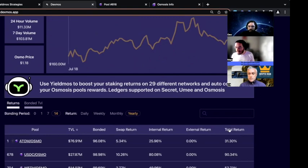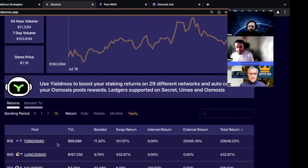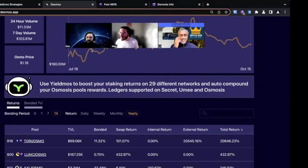Makes sense. But if I click on total return, it tells me this pool, Tori/Osmo, 20,646% return right now. Really? Yeah. There's this mechanic that happens on Osmosis where the rewards are only paid out to the TVL that's bonded, right? So right there, you can see that only 11.3% of that 69,000 TVL is bonded. So you have like 7-ish thousand TVL that's receiving all of the rewards, right? So that's why you see such a crazy return.